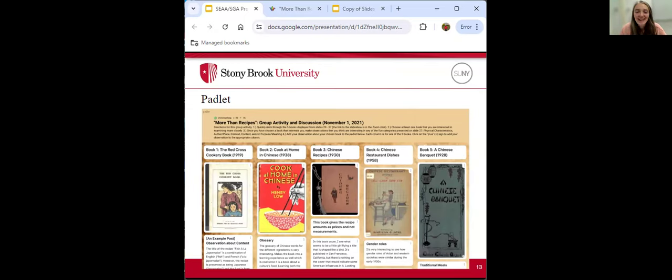It was exciting then when the posts started to come in, and in all, we had 29 participants contribute 31 posts. They posted on topics related to gender roles, use of different languages, representation of Chinese culture and identity, approach to nutrition, and historical context. One post, for example, noted that one recipe included, quote, prices labeled for each ingredient, unquote, and they made a connection from that to the time period of the Great Depression in which the book was published.